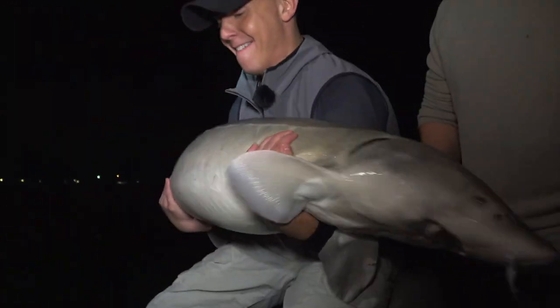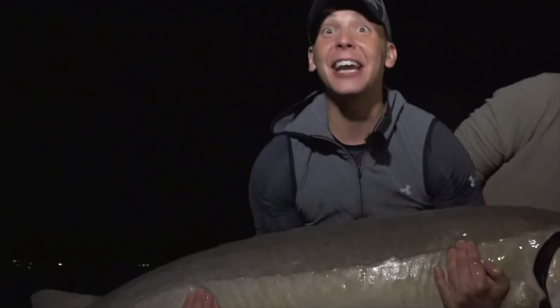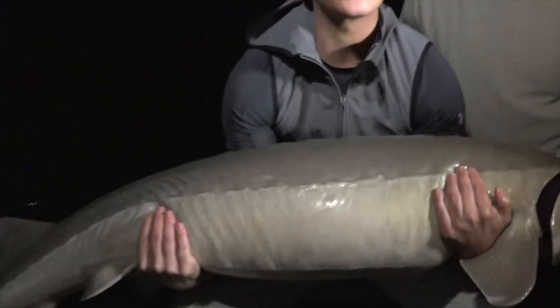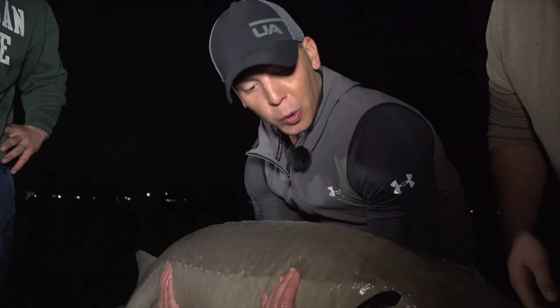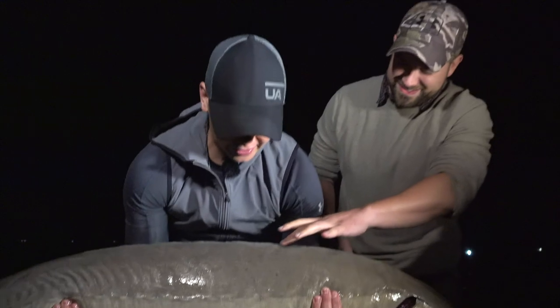Holy cow. Yeah. I've never been more slimy, but it's worth it for this giant fish. How was that fight? That was nuts, man. Are you kidding me? Look at this prehistoric dinosaur. No change since it's been conceived by God. He came out perfect. He's always been perfect.